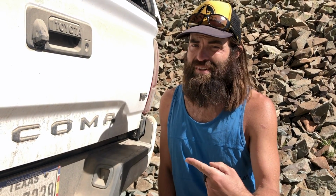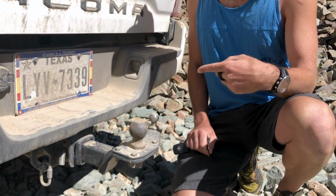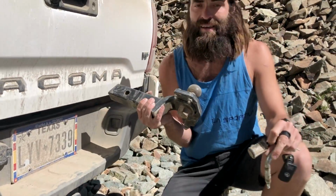So we just came up Ophir Pass from the Silverton side, which is a pretty smooth dirt road. But we're getting ready to drop down into Ophir, which is a little bit rougher. And when we drove this road a few weeks ago, I'm pretty sure we bottomed out our hitch exiting out of one of the big dips. So I'm going to take it off. That should do it.